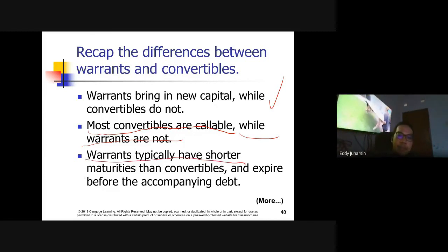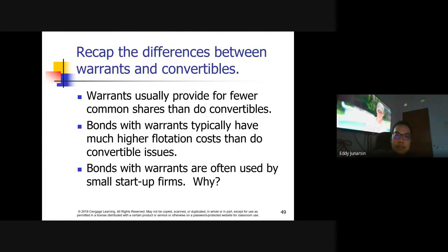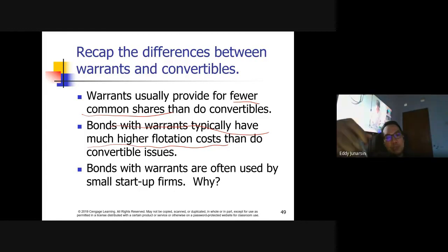Warrants typically have a shorter maturity than a convertible bond. Warrants usually provide for fewer common shares. This is the typical practice in the industry. Of course, this might differ from one case to another, but this is the common fact. So warrants usually provide for fewer common shares compared to convertible bonds. Bonds with warrants typically have much higher flotation costs. Because with a convertible bond, you simply convert the bond into stocks. But with warrants, if you execute the warrants, it means that you buy new stocks. You have the right to buy and you execute it.